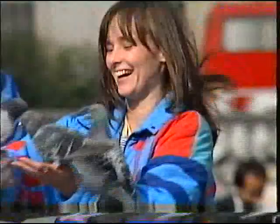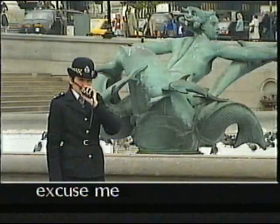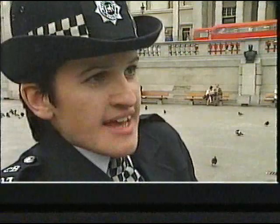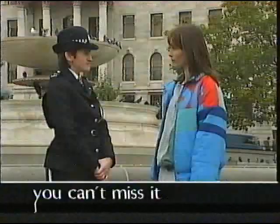And if you get lost in all this, you can always ask a police officer the way. Excuse me? Yes, can I help you? Can you tell me the way to the National Theatre, please? Yes. If you turn left, go along that street over there, until you get to the end, you'll see the bridge on the right-hand side. You turn right, cross over the bridge, and you'll see the theatre on the left-hand side at the far side. You can't miss it. Okay, great, thank you.